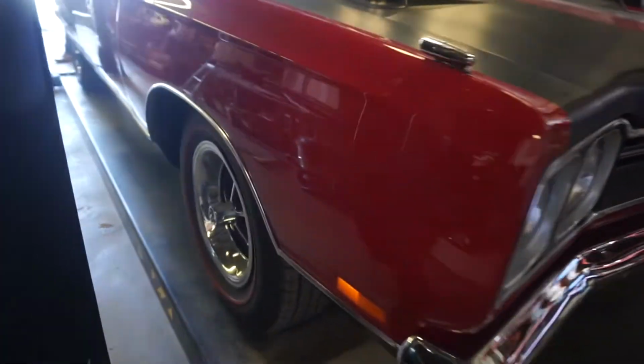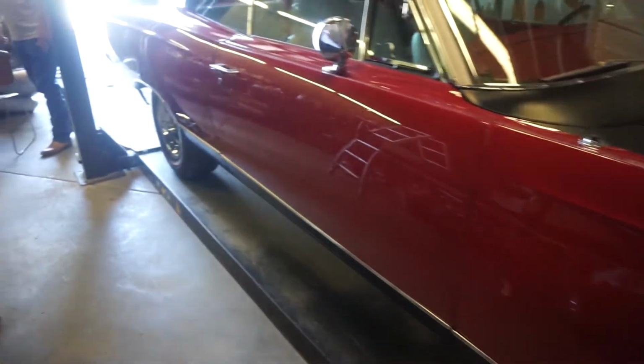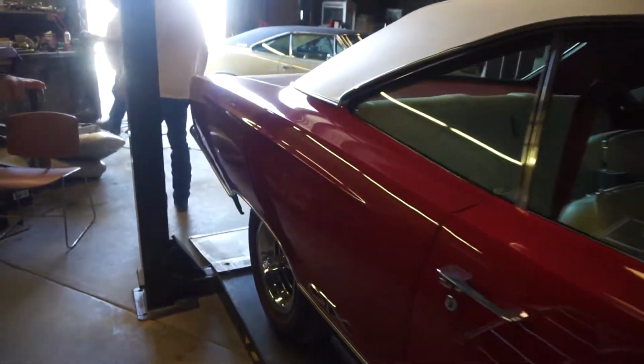This one's not my grandpa's, but it's clean. I don't have any money for this. I barely have enough money to build my own car.